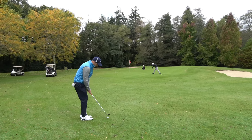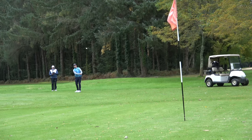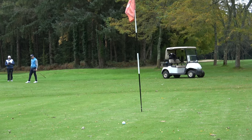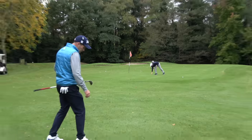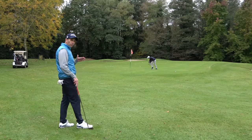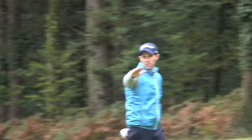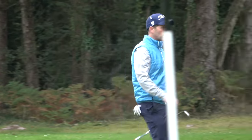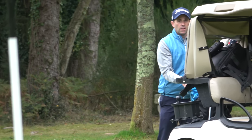Right, 54 degree wedge. Skip forward. Just gone on a bit. I didn't want to hit 58 because I just thought 58 would just stop too quick. Because there is a slight upslope there on the ground. There is. It's difficult to judge with obviously the greens being timed and everything else. It's just difficult to judge it.